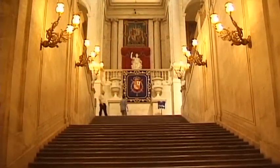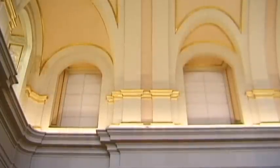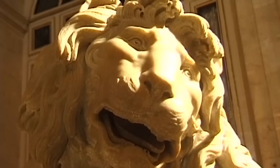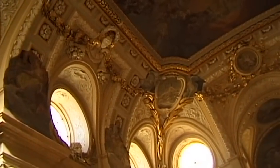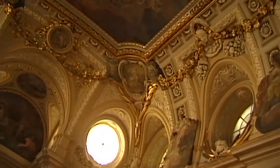Under the reign of the Bourbons, Madrid gradually developed into its present size and importance. The increase in both power and wealth is also reflected in the interior of the palace. The magnificent and impressive interior design of the 2,000 rooms was influenced by the opulent style of late Baroque.